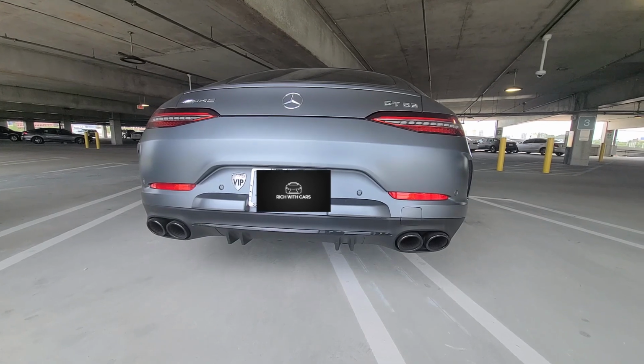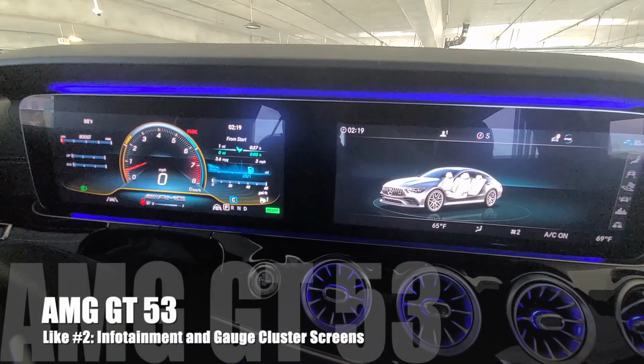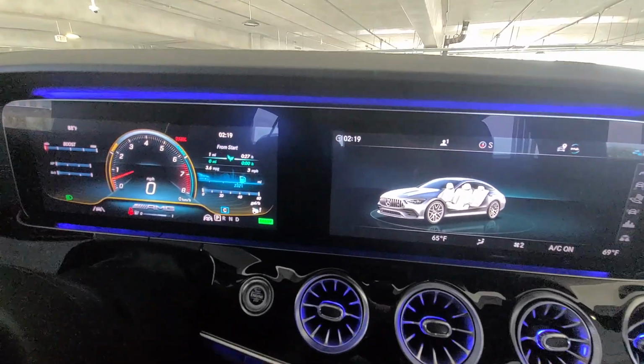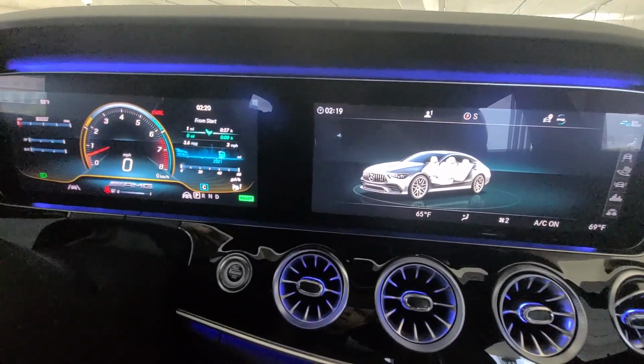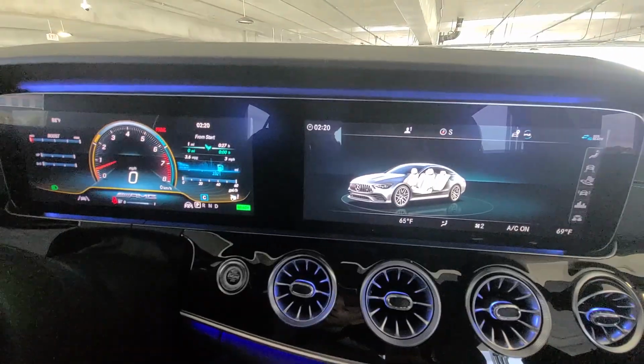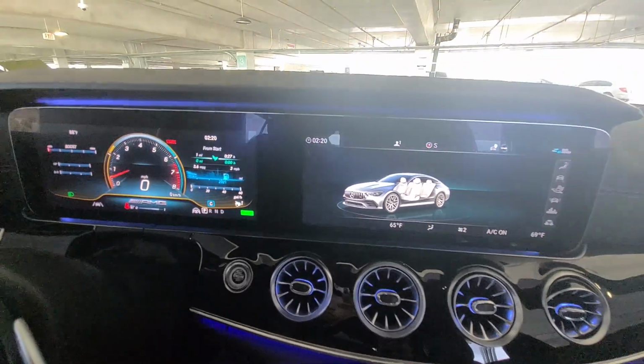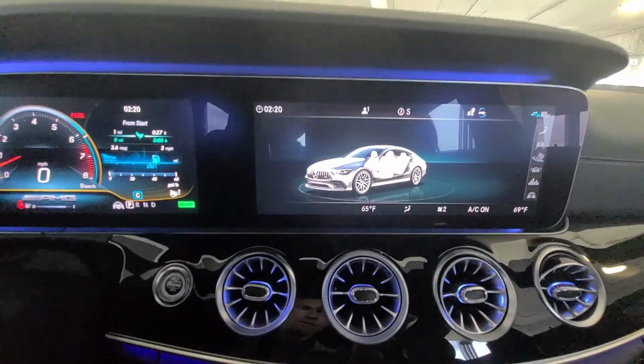Being the GT53, you have these quad exhausts in the rear, and then a little bit of extra design work for the rear diffuser. Like number 2 on the GT53, the infotainment screen alongside the gauge cluster. It's one massive screen that goes all across, split into 2 separate screens. I love the way that it looks. Very modern, very futuristic, and the infotainment itself is very intuitive.